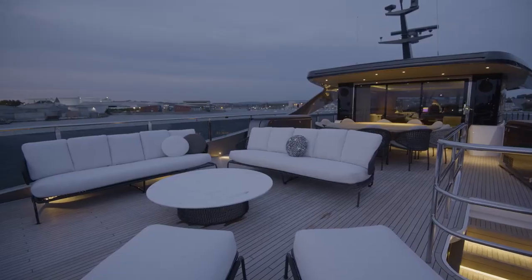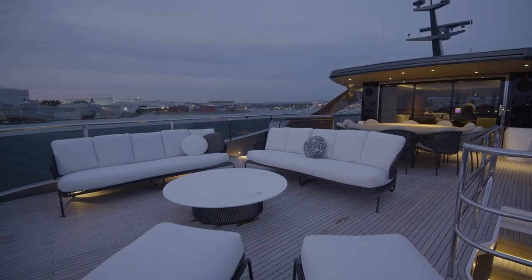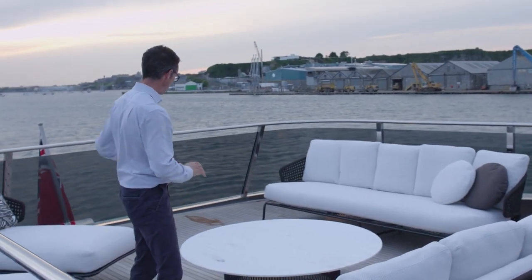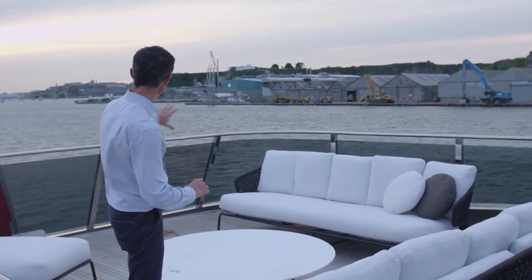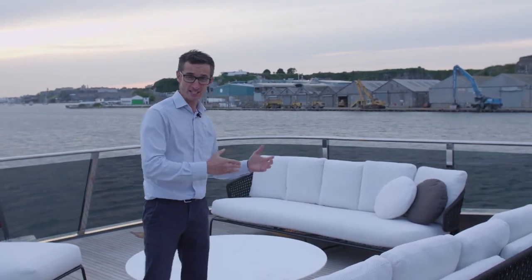So what this owner's done is put some loose furniture up here. We've had people who want to do this opposite, so you've got facing settees, sun loungers, you've got that nice glass balustrade all the way around so you can see out when you're cruising. But of course you could put a tender up here as well.